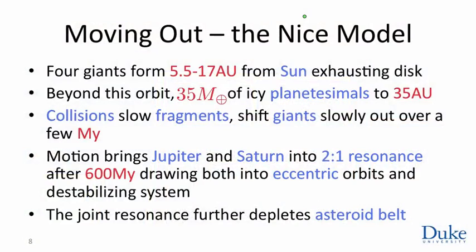It was formulated in a sequence of papers that came out at the University of Nice. These were where the simulations were done. And the idea is this. Remember, out at 30 astronomical units where Neptune orbits today, there is no way to form a giant. In this model, the 4 giants form at distances between slightly away from where Jupiter is today, 5.5 astronomical units, out to 17 astronomical units, so closer in than they are today.